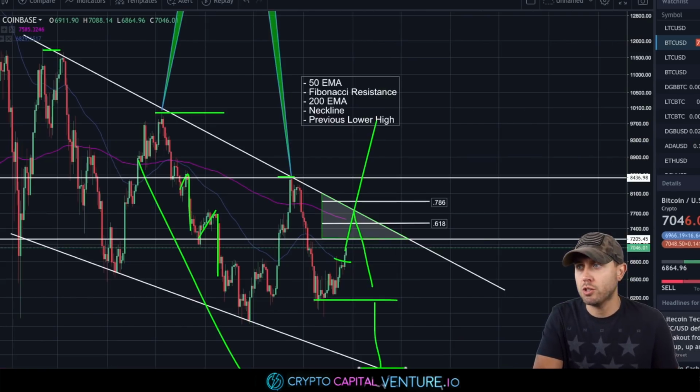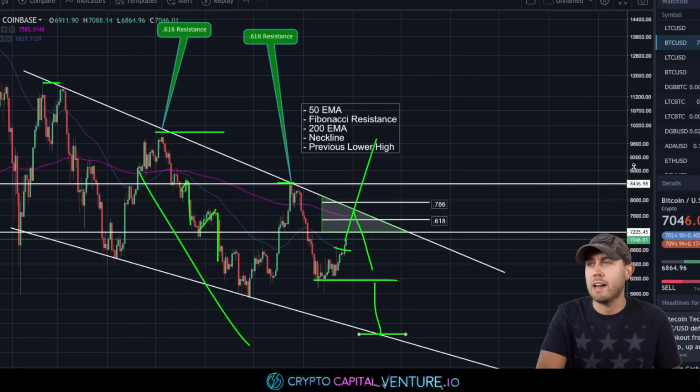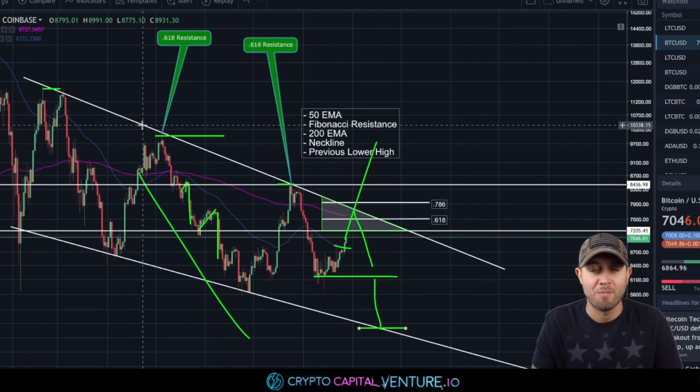So there are your short term indicators, some things you want to look out for, but we have a lot going on. We're definitely going to track it.